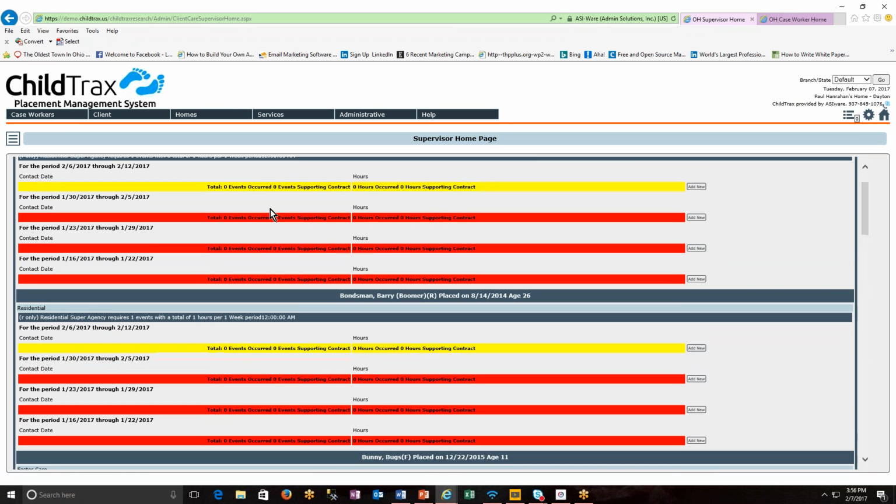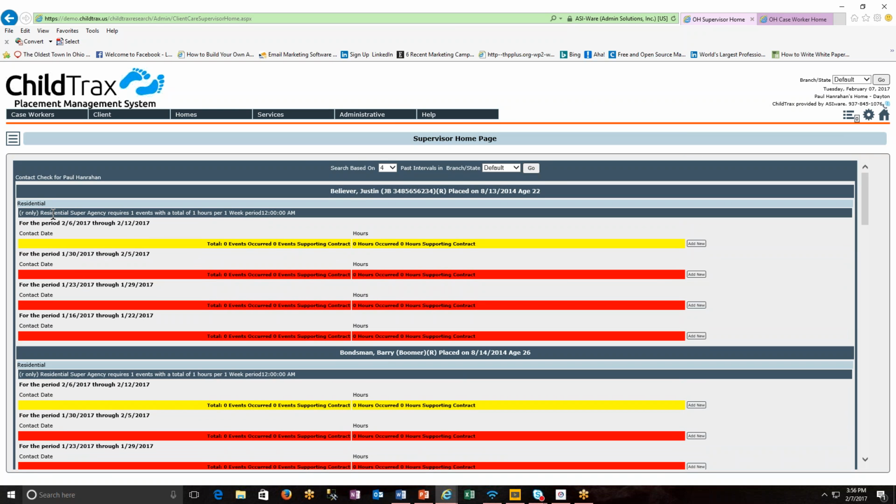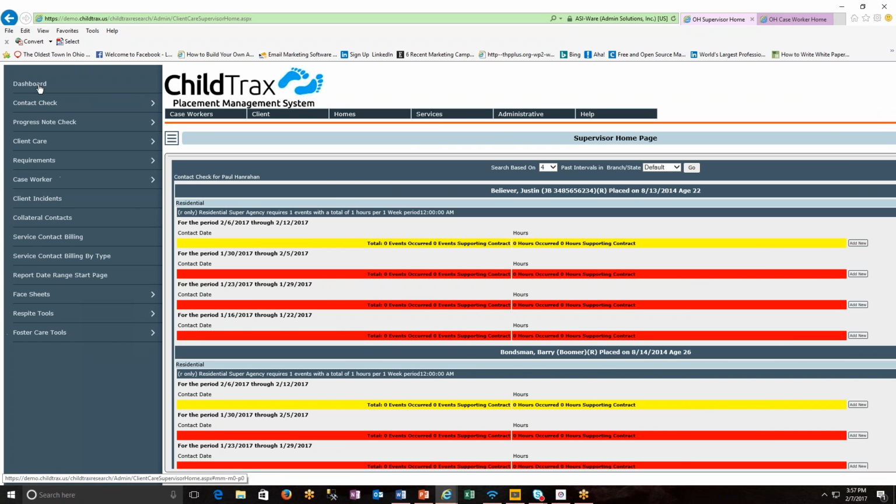Now, this actually tracks 2 things. If you look for this kid here, who's Justin Believer, he's in residential care. It requires 1 event with a total of 1 hour per 1 week period. So if you look, there's a small break in this red line. This left half tracks the events. This right half tracks the hours. So you can actually be up to date on your number of events, a bit behind on hours, or vice versa. But anyhow, on the pullover menu, there are many different options for a supervisor to quickly get their hands on data.